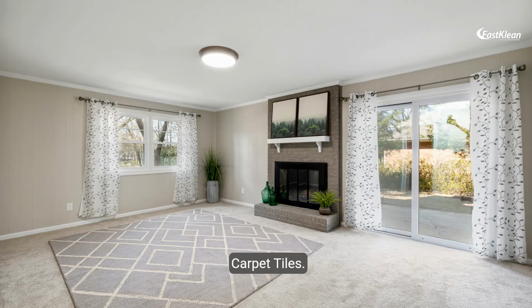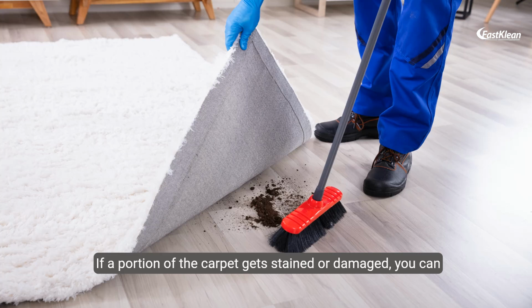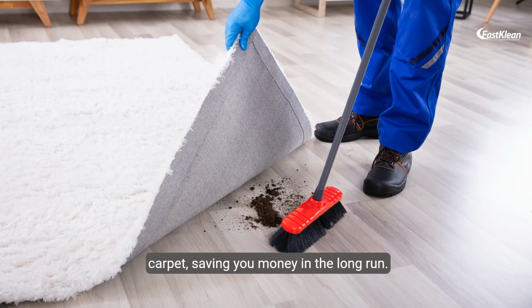Carpet tiles. Carpet tiles are another pet-friendly alternative. If a portion of the carpet gets stained or damaged, you can easily replace individual tiles instead of replacing the entire carpet, saving you money in the long run.